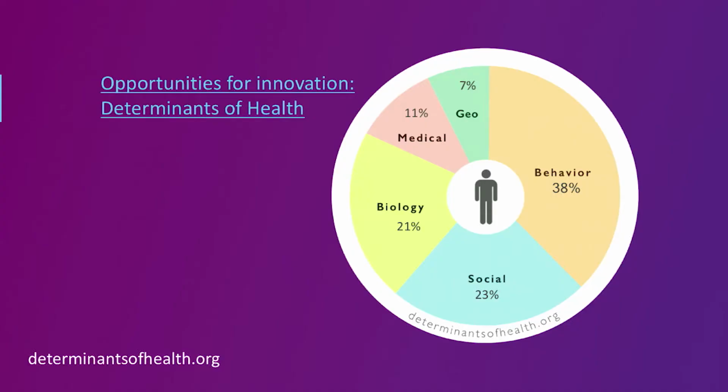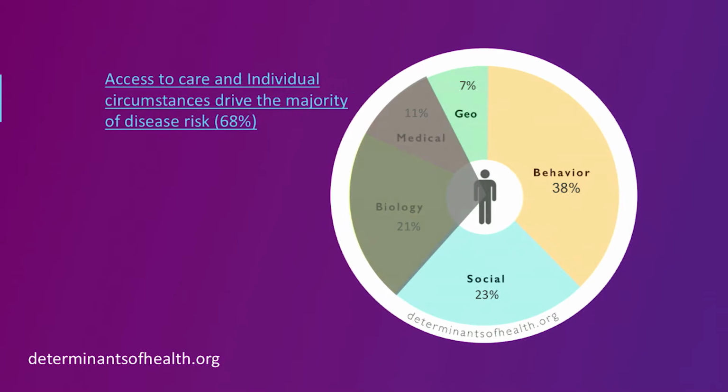Okay, so I'm going to pivot a little bit here, just to get into a little bit more of my own personal background. Of course, there's many different opportunities for innovation and use of large data sets and machine learning in healthcare. But when you start looking at the determinants of care, of course, huge opportunities in genetics and care that people receive. But if you look at context and outside of the healthcare system, that represents such a bigger part of the drivers of disease.